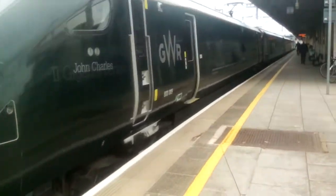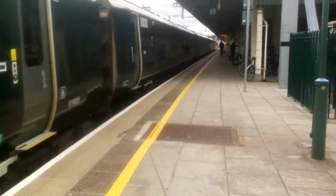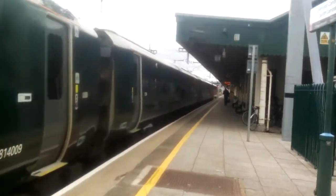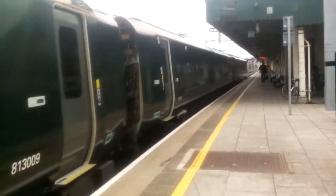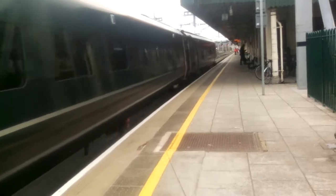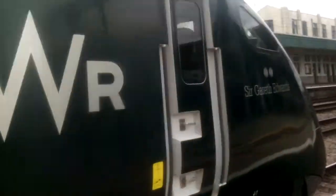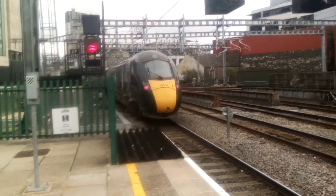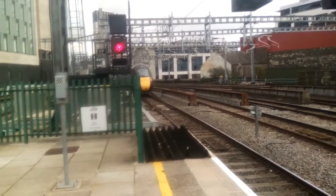The John Charles train or whatever it is, 800-009. It's a lot shorter than it usually is. This is like 5 cars. These are like usually 10. What's going on here? Also in the distance, another 166 with the original attire of the First Great Western. I'll catch that when it goes out.